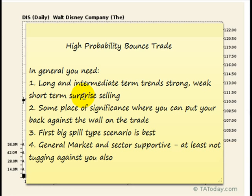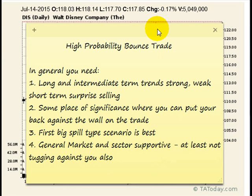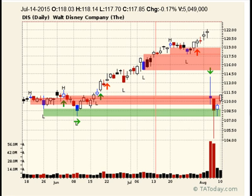As far as what else we look for, you want to have some point of significance where you can put your back up against the wall, and you want a big spill type scenario, ideally the first time it happens, and that's what this one is with Disney. And then again, I just talked about the general market and the support there on the sector in the general market. So let's look at this particular trade.